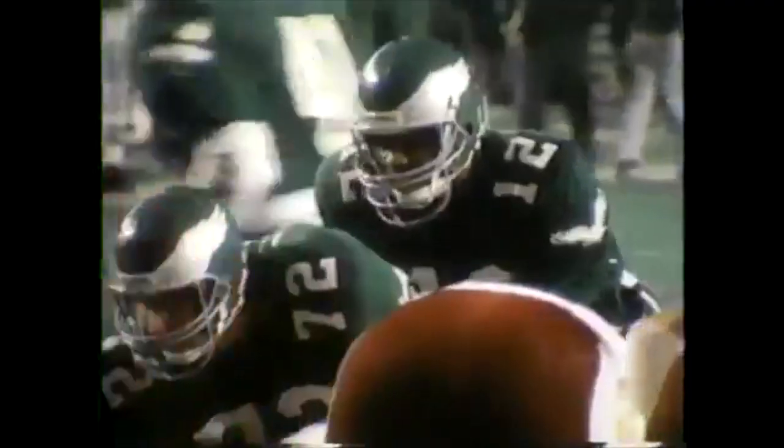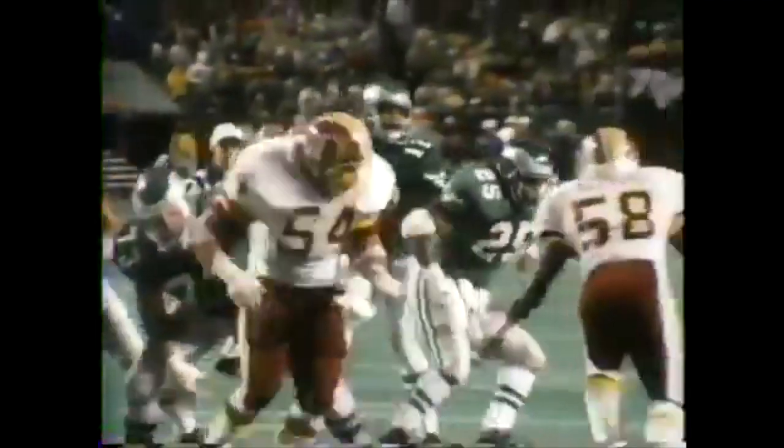The Eagles are going. A Thunderball in a Week 10 Monday night rematch with the Redskins, avenging a bitter Week 7 loss. The Eagles dominated every phase of the game.